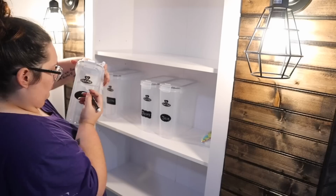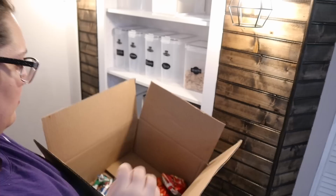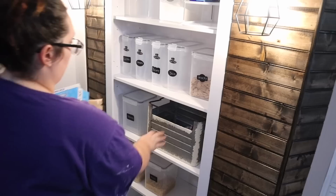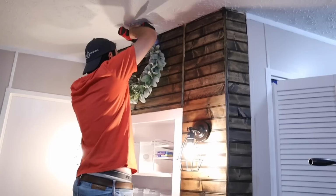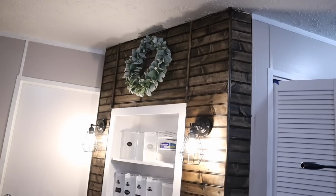So my exposed pantry is going to be for things like cereals, snacks, easily accessible stuff that the kids often go to the pantry to look for, as well as necessities like flour and sugar. All of my canned goods and box stuff like Hamburger Helper, mac and cheese is going to be in a separate area, and I'm really excited to show you guys that area. But this is what the area looked like before. This is obviously cluttered because my house is dirty 95% of the time, but this is what it looks like before, and the after blows my mind.